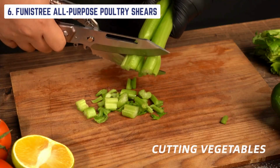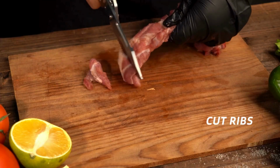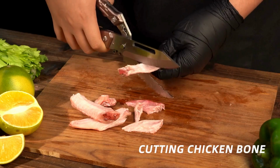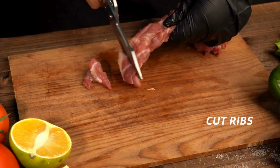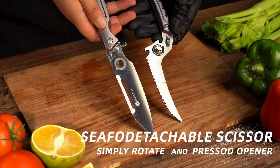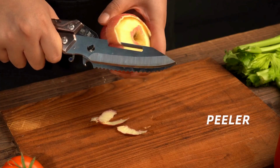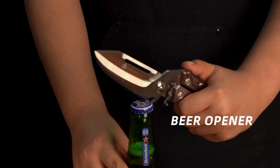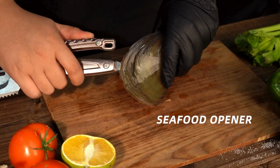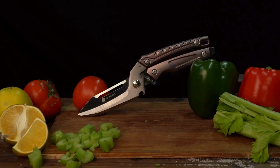Next, we have the Funistry All-Purpose Poultry Shears. The razor-sharp blades of the shears, enhanced with a serrated cutting edge, make it easy to cut through chicken bones, turkey, and various meats with minimal effort. The detachable design allows the scissors to transform into a small knife, perfect for slicing fruits. A built-in peeler simplifies fruit preparation, while the integrated bottle opener and shell opener add convenience. The shears feature an ergonomic handle and safety switch for effortless and safe operation.